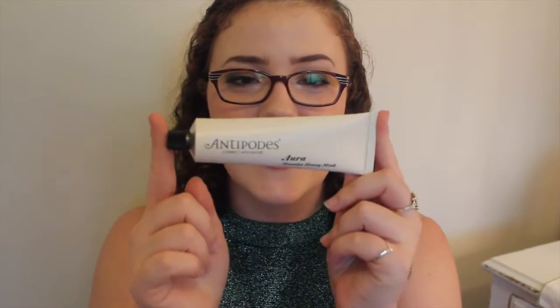The first one is a cult classic. This is the Aura Manuka Honey Mask, and this is all over Australian blogs and New Zealand blogs. It looks so plain, like it just looks like the randomest tube ever. But basically this is just a clay mask with Manuka honey in it, which is supposed to be really soothing and moisturizing, I think. It's a cult classic. It usually sells out straight away at 40% off sales, so I finally got my hands on one.